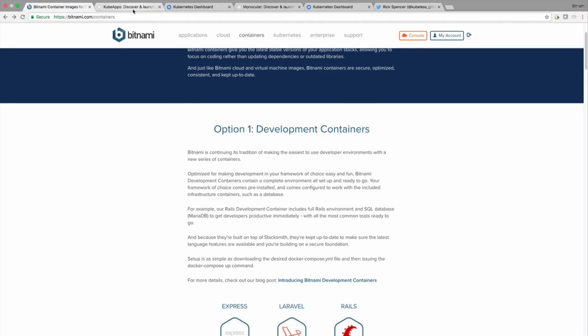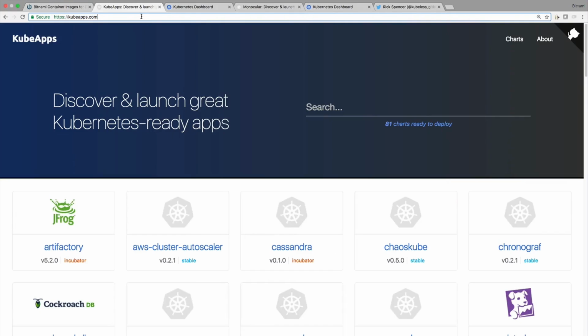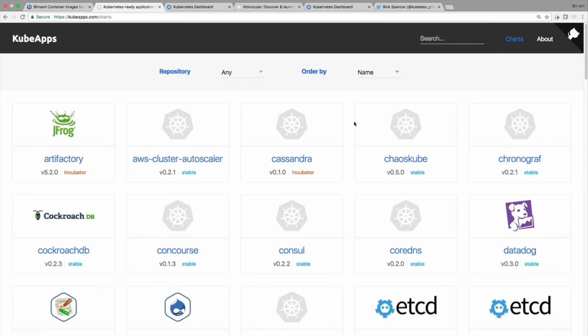So this is kubeapps.com, which, as I said, is a website that we host. What kubeapps.com does is use the Monocular front end, the Monocular GUI. I'm going to click on charts, and this will give me a chance to see what chart repos Kubeapps is looking at. On the charts page, you can see I can organize the charts in different ways. One of them is to filter by the repository it's pointing at. By default, kubeapps.com points to only the official Helm repositories at the moment.